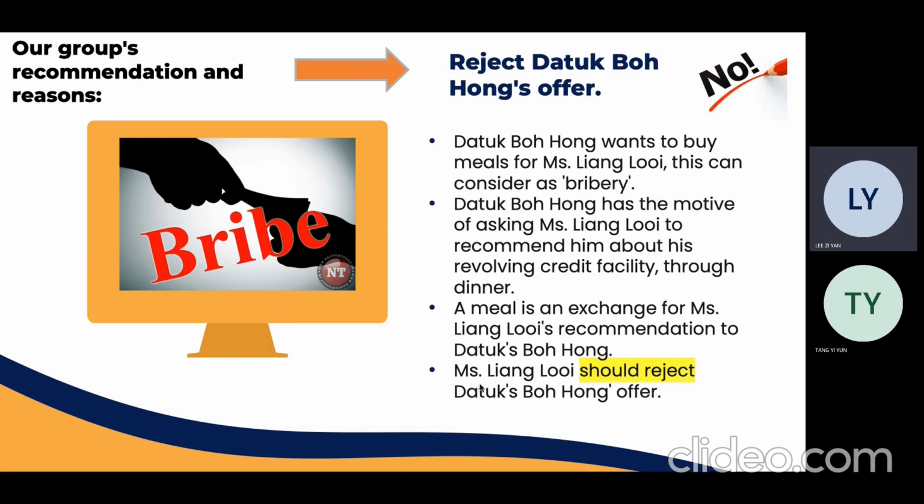In conclusion, Ms. Liang Loi should reject Dato Bohong's offer in order to prevent committing any offences under BNF 1989 and face punishment of penalty. Now I will pass the mic to my group member Yun to continue her presentation.